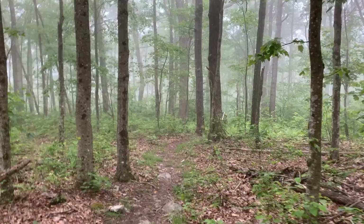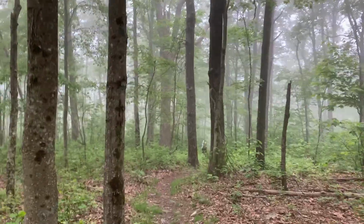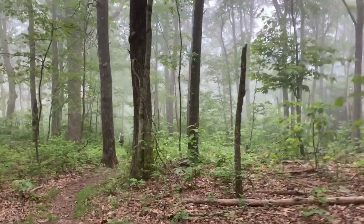As you can see, Aquamarine has got her trail legs right now and is enjoying the downhill. She's taken off, so I'll have to catch up shortly.